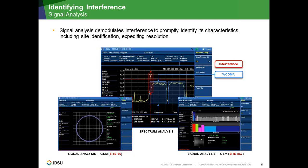So as a conclusion, we can see that in these locations, cell site 36 is transmitting a GSM signal on channel 130 that is interfering with cell site 267 transmitting a WCDMA channel 4360. And basically by performing this signal analysis or identifying the interference, we promptly obtained which type of signal was transmitted and which site was transmitting that signal. Instead of going out and hunting the signal and spending a lot of testing time, just by doing this modulation and signal analysis, we obtain all the specifics that we need to resolve this problem.